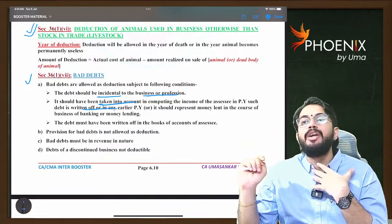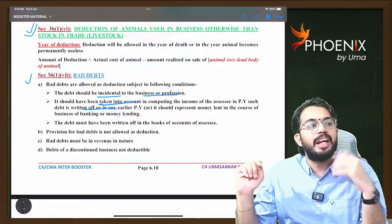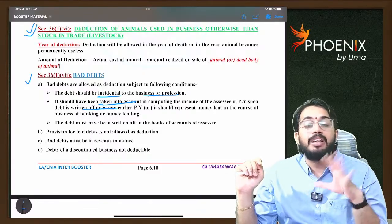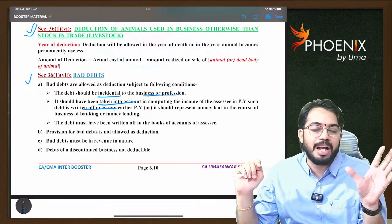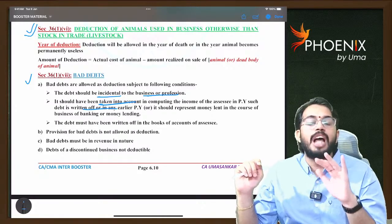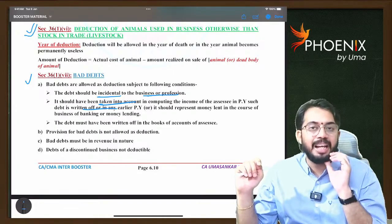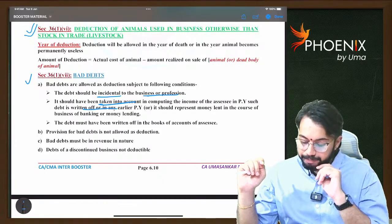Next, like my friend asked me for 10,000 rupees. I gave. My friend did not pay me back. That is not allowed as bad debts. That means personal nature of bad debts are not allowed as deduction. Only business nature of bad debts are allowed. That too, they should have been recognized as income in earlier years. Then only allowed as deduction. Otherwise not allowed as deduction.